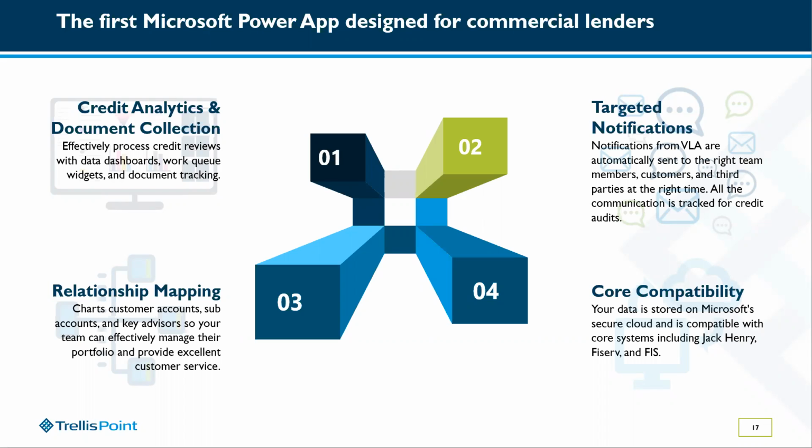That's why our system uses what we call relationship mapping. Relationship mapping just simply connects the dots. When you one time connect a borrower, that borrower's entity, maybe the borrower's CPA, etc., that information lives in the system and is easily accessible to anybody who uses the system.